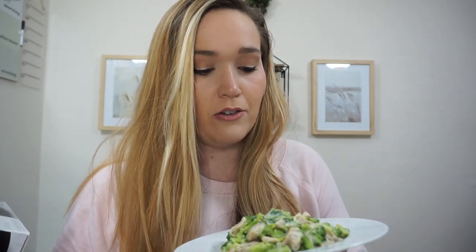So this is the Healthy Choice Simply Steamers Grilled Chicken and Broccoli Alfredo. And I just made it in the microwave. I literally just put it in the microwave for like 4.5 minutes. And the Alfredo looks delicious. I have not tried this yet. I have no idea what this tastes like, but it looks really bomb. I'm super excited about it.